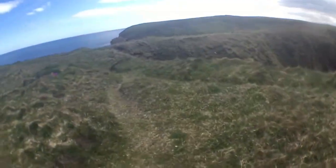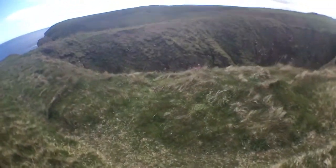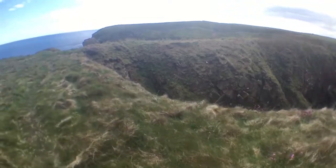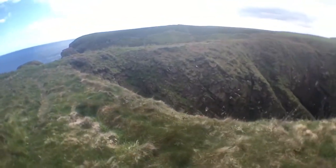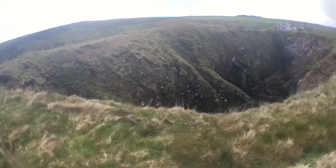This big hole here, folks, it's fascinating. It's very similar to the Gaelic pot back in Arbroath. A massive big sea cave where the roof's just caved in, just left this massive hole in the ground.